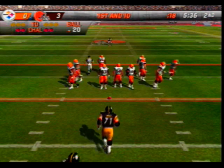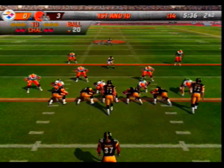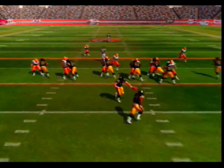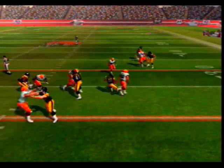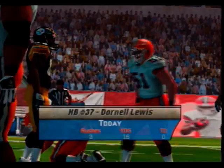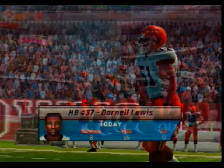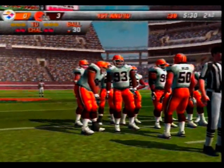First and 10. Ball on the 20-yard line. Let's go. Cleveland lines up in a 4-3. Hand it off. Can't get it from behind. Anderson comes up to make the play at the 30. Lewis pushing his way through the would-be tacklers. He picks up solid yardage.